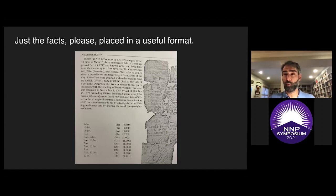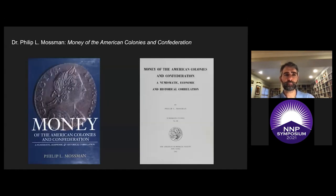Now, is there room in the information ecosphere and the marketplace of ideas for a book that more tells the story of colonial paper money? Sure. But if you're going to tell the story in a narrative way, Newman's fact-based approach is going to be vital and basic to anyone who would actually go after that.